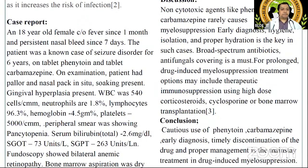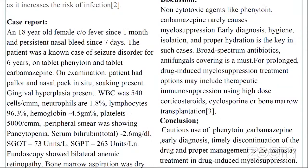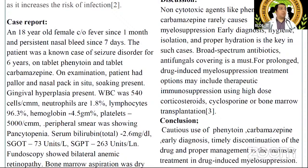And when she came to our hospital, when we examined her, we got to know that she is a known case of seizure disorder since 6 years, and she was on tablet phenytoin 100 mg BD and tablet carbamazepine 200 mg BD. When we examined further, there was no history of any trauma, no history of any blood in stools or hematuria, and she was not a known case of hypertension or type 1 diabetes mellitus.